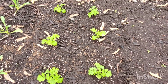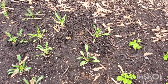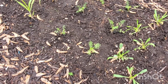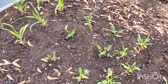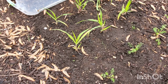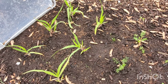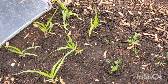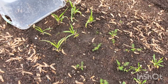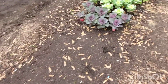And then we have some feverfew I just transplanted yesterday. We've got some baby's breath. We've got love in a mist. And then some, I think this is bunny tails grass. I've got bunny tails grass and frosted explosion grass, but I'm pretty sure this is the bunny tails grass. And then that's all we've got so far in the annual cutflower garden.